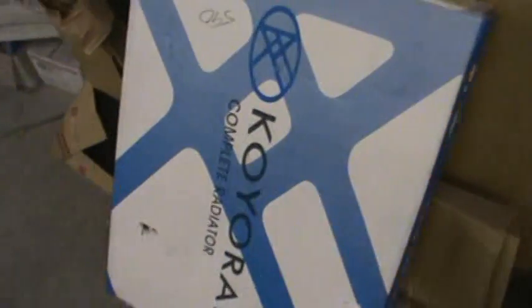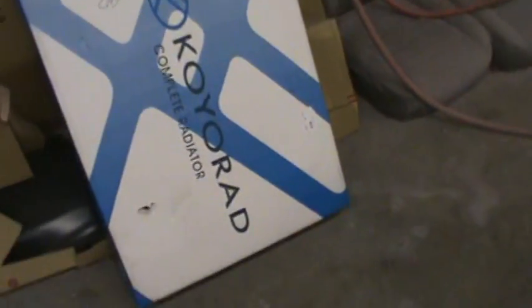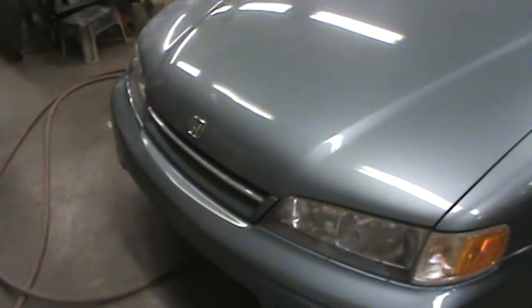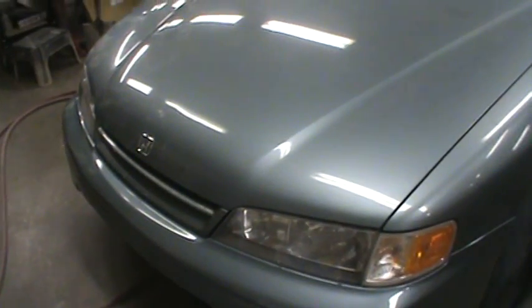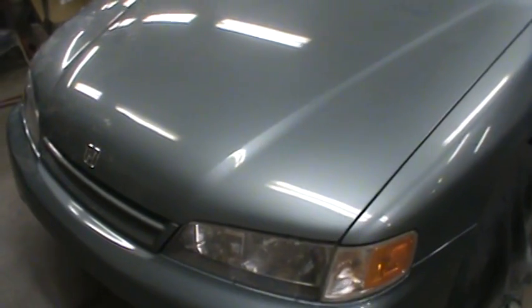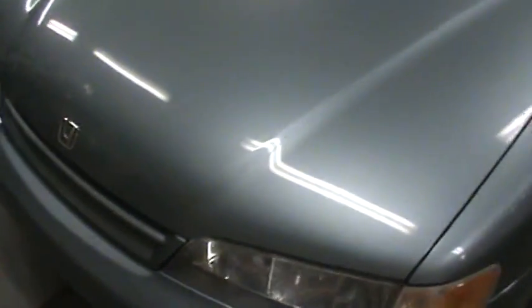So we get the radiator in it now. This car does need a radiator. I've shot so much video of this car, I don't think I put any of it up. I'm going to try to cobble something together here. But there's our new radiator. It's not a bad deal there. It's going to take me probably about an hour and a half or 2 hours on that radiator. Maybe a little bit faster.